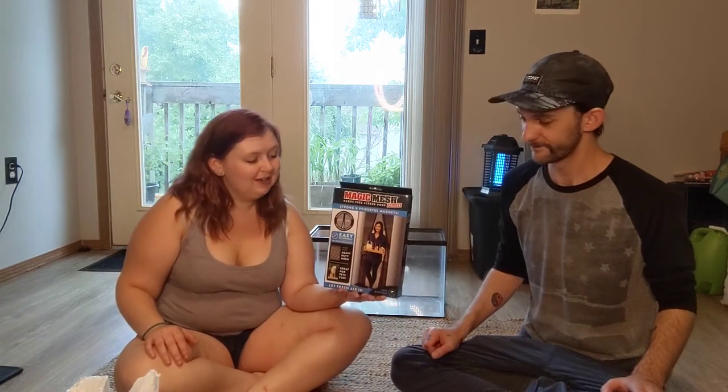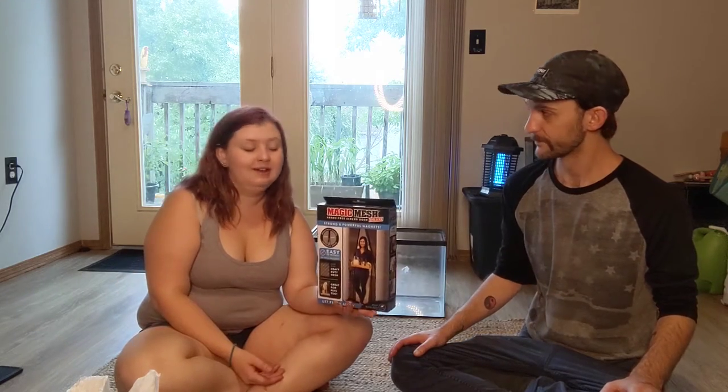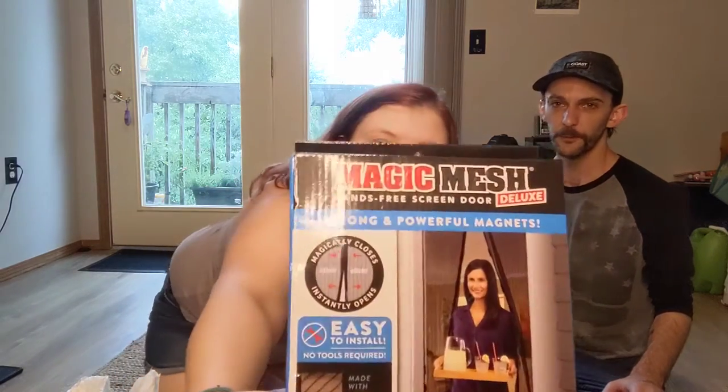Okay. So we got a whole bunch of stuff, and we're going to show you what everything looks like and give you a general idea about how we might be setting it up. But first, conclusion to Porch Paradise. We needed something to help keep the bugs out, so we let the fresh air in, and this seemed like a really good solution. Yeah, we walk in and out a lot.